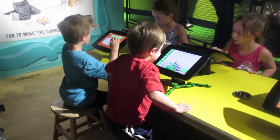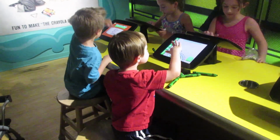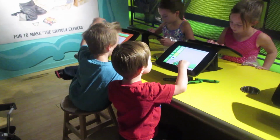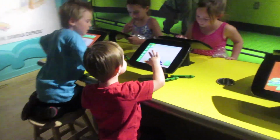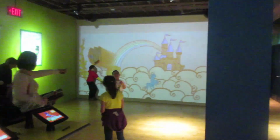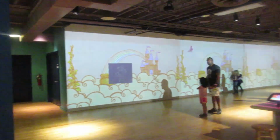Now they're at these stations. I don't know what they do. There's Cohen and Brody and Talia with their cousin. And I guess they have these walls along here. I don't know if what they draw shows up there on the computers.